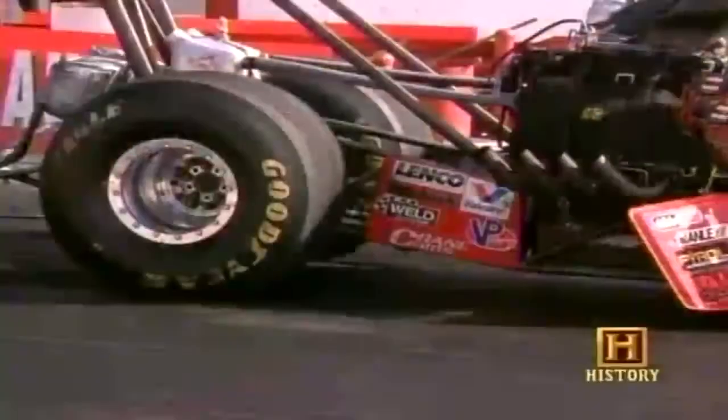One of the most important things in racing is obviously rubber, and that's also one of the biggest secrets in racing, because that's basically where most of your speed comes from.